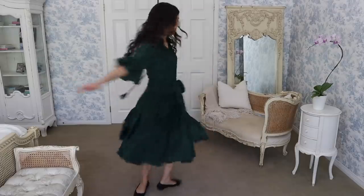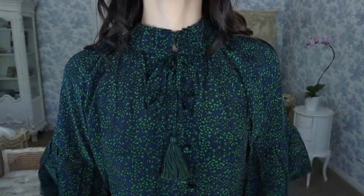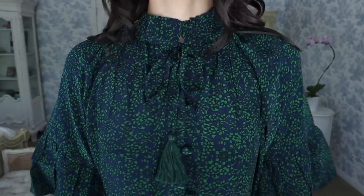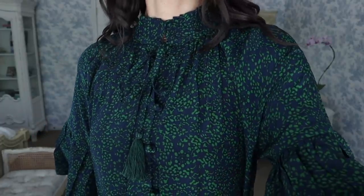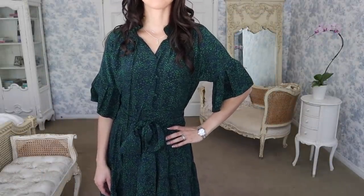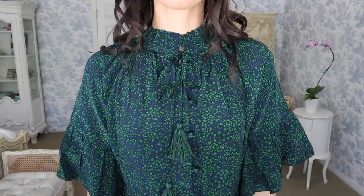I chose this color combination, which is called navy green French floral, because it reminds me of a midnight garden. I had an old Bowdoin dress in a similar pattern, and I loved it. This dress fits the elegant, light, and airy look that I'm going for. The collar can be high or low, giving it a few different looks.